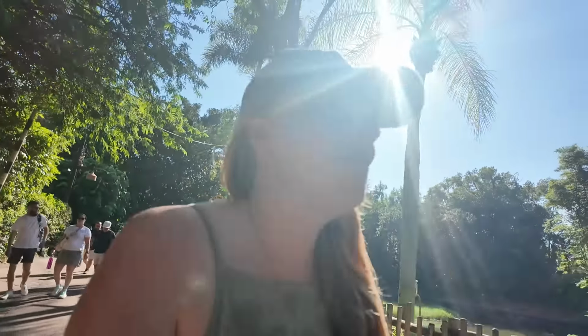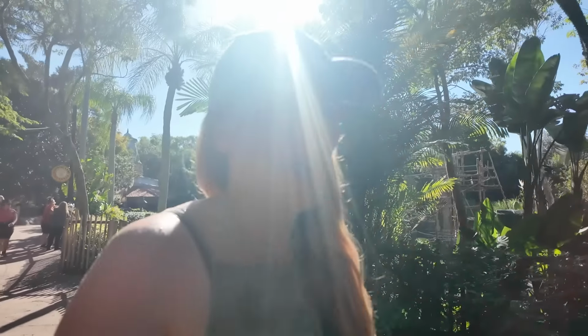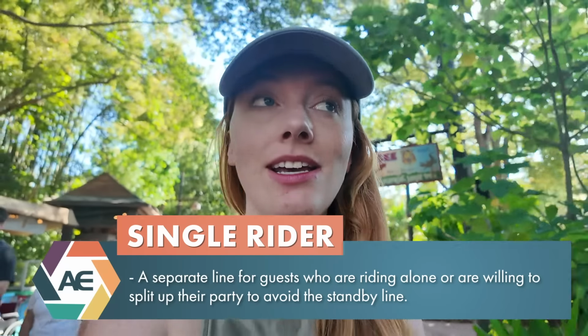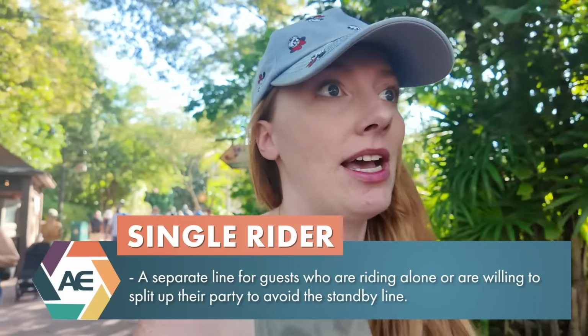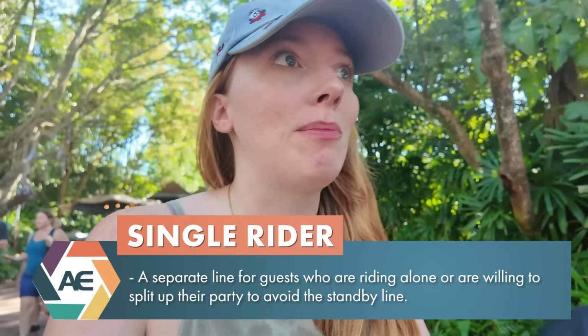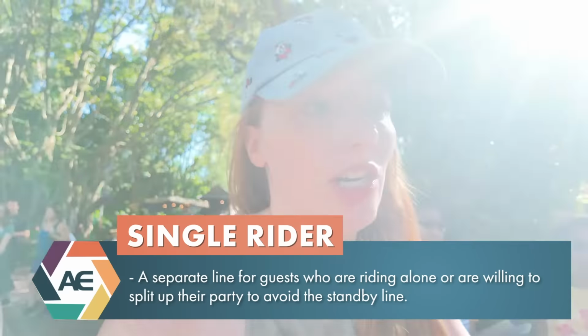Then on Expedition Everest, which last I checked was up to a 20-minute wait. But if you see Everest, 25 or lower, it's gonna feel like a walk-on 99% of the time. So go ahead and ride it. Everest also does have a single rider line, but we're not going to be using that today because this experiment is to show if you and your family should pay for Lightning Lane Multipass, not just if you're an individual.